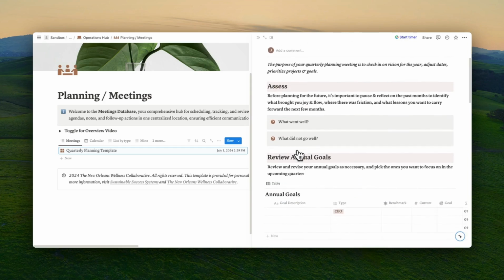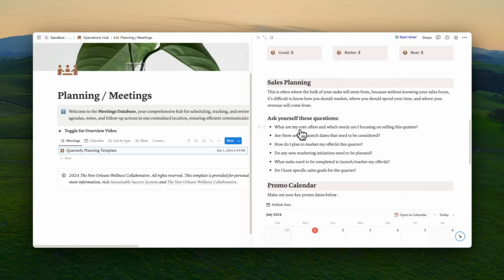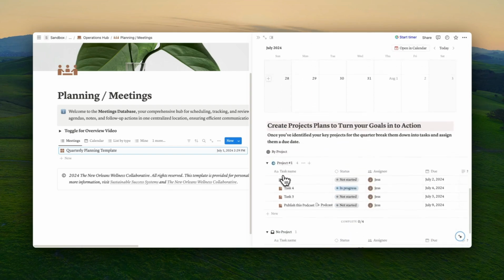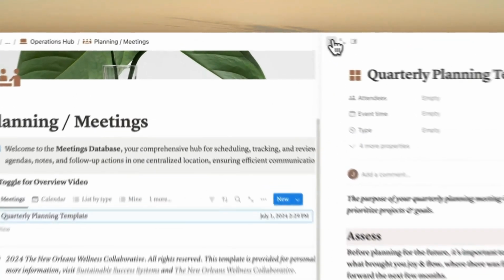The great thing about Notion too is that you can pull in all of your databases from other spaces into this page. You can see I've got it here so that you're not having to jump back and forth, and you can really focus just on doing your quarterly planning without getting sidetracked by everything else that's in your workspace.